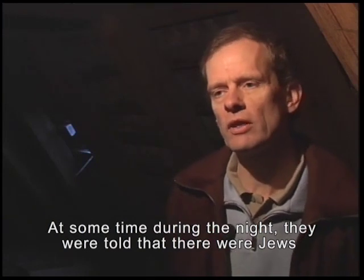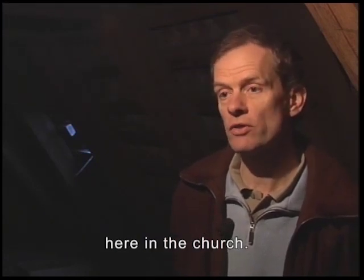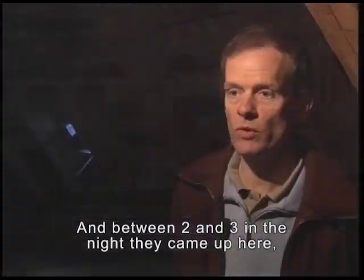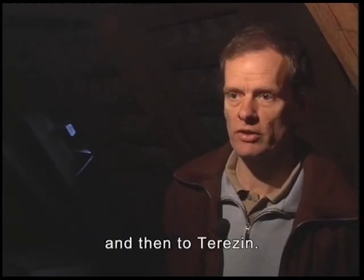At some time during the night, they were told that there were Jews here in the church, and then they came with trucks and soldiers, and between 2 and 3 in the night, they came up here, up the stairs, and with their flashlights pointing at all the people told them to get up and get down to the trucks, and then they were taken away to a Danish prison and then to Terezin.